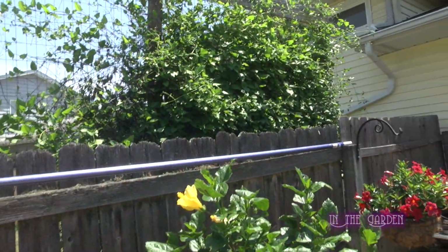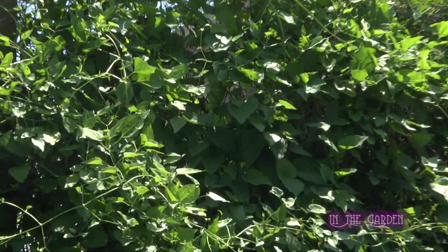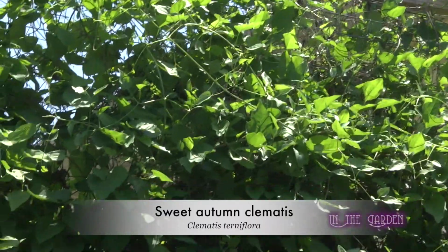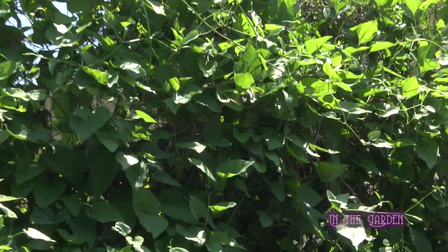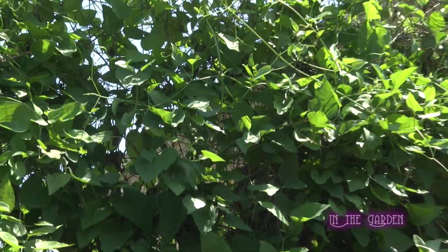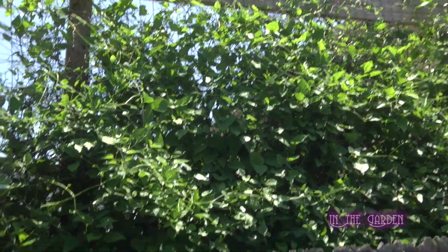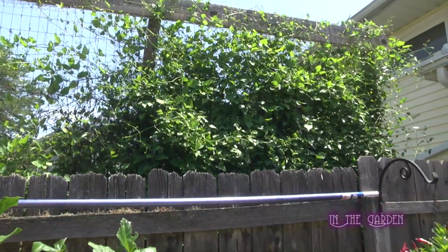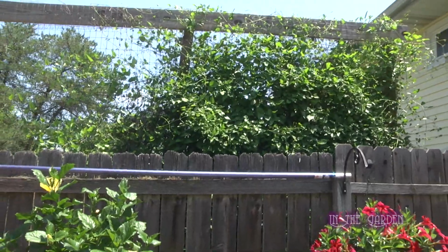That is Sweet Autumn Clematis. One of the things that we really love about this yard is, in spite of the fact that it's in a pretty traditional, tight suburban neighborhood, there's really a lot of privacy here, and this was one of the last little things we did to add even more privacy. This is only the second year for this clematis being in here, and in fact, two of the plants I had died. So we've got one trying to cover this whole fence right now.